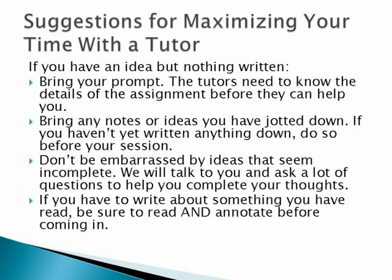Even if you haven't written anything down, take a few minutes before the session. You know, get here 10 minutes early, like I said, check in, and then sit in our waiting area and jot down a few ideas before you get started with the tutor. Anything you've got is always better than having nothing. It's always a little easier to work with than having nothing.